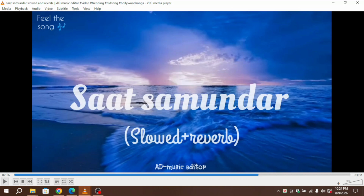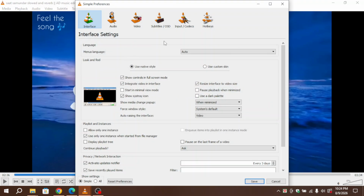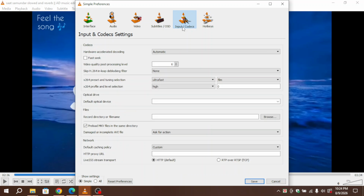Next, check hardware decoding. Open VLC's preferences, then go to Input and Codecs. Find the hardware accelerated decoding option and make sure it's enabled or set to automatic. This can make a big difference with high-resolution or heavily compressed videos because compatible decoding can use your GPU instead of relying entirely on the CPU.